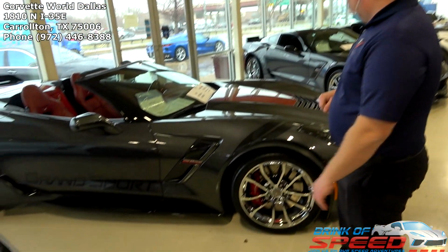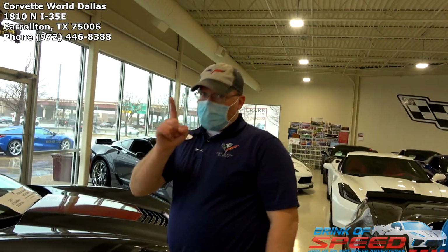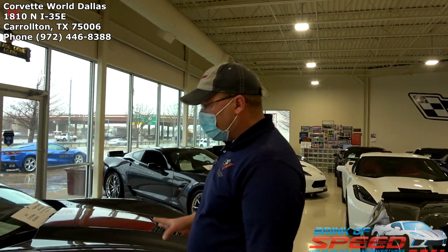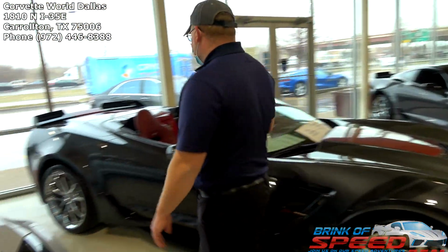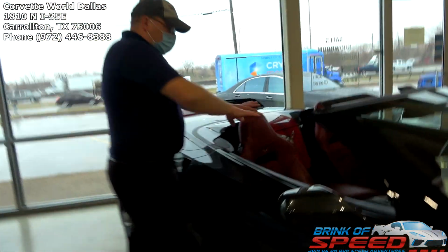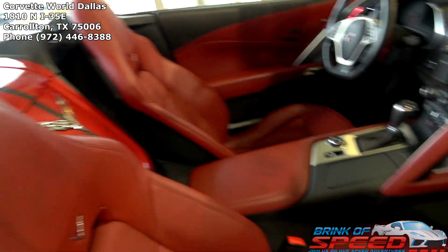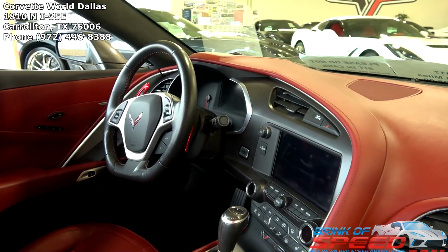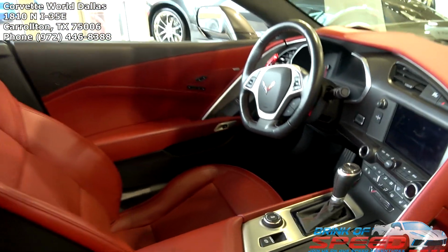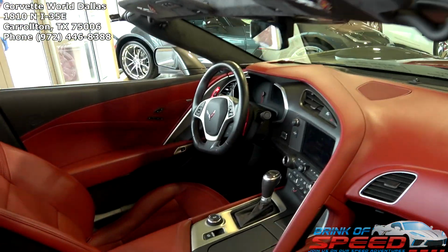This one here is not a Spice Red design package, but I checked the build on it. It's one option short of that package. It has everything else. It was a museum delivery special order. So we ordered pretty much the full Spice Red design, including the top. Obviously Spice Red only comes in a 3LT or LZ, in this case, an LT. The only thing that's missing is the carbon fiber dash option. But it has just about everything else. We installed those aftermarket pieces for the paddle shifters, which are really cool.